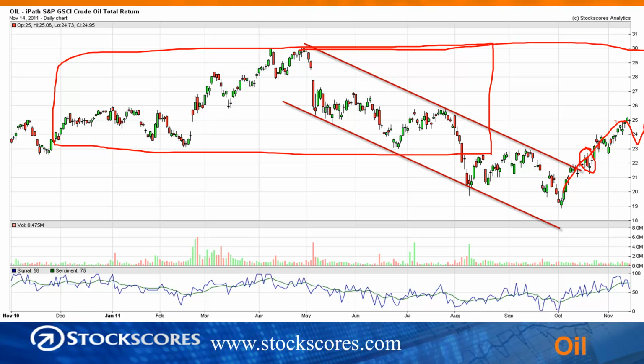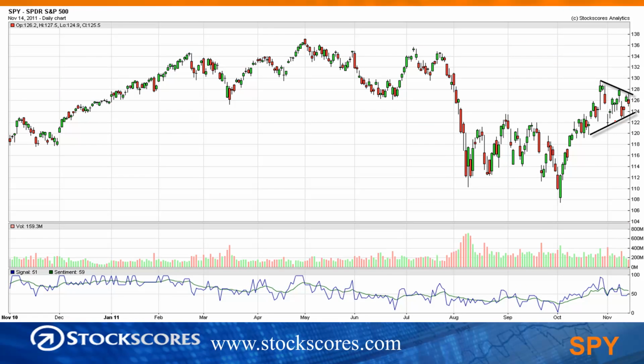Now, oil right now is one of the top performing things that we trade. I mean, of course, it's a commodity, but it's one of the things that's actually shown some decent strength through November, while most things have been pretty wishy-washy. S&P 500 is actually performing better than most global stock markets.